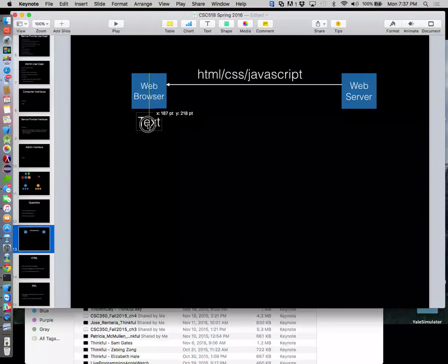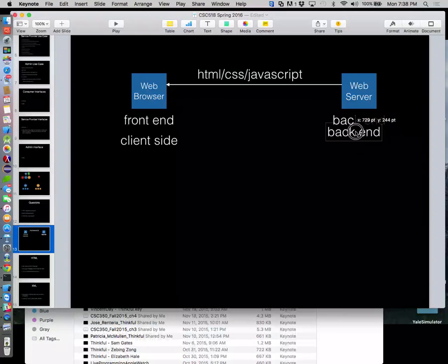Just to throw a couple of buzzwords out here, this would be front end, or client side. Synonyms, both mean the same thing. This would be back end, or server side. So if you're applying for a job in back-end development or server-side development, they mean the same thing. It means you're writing programs that live over on this side of the equation, programs whose output looks like that: HTML, CSS, and JavaScript, if your client is a web browser.